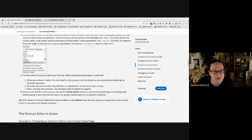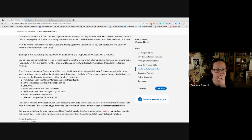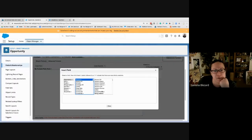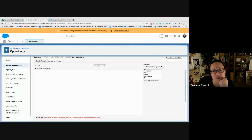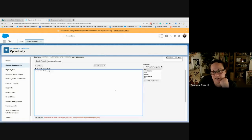So in this instance, what we're going to do is display the account field on the opportunity. Let's carry on with this instance. So remember I did account and I wanted to bring through the industry. So what I want you to do is click insert field. And remember, you've selected that you're on the opportunity object. So if we want to get data from the account, we've got to click on account to open up all the fields that are available on the account. So this is for the account that the opportunity is directly related to. So I'm going to scroll down and I'm going to get the industry. It's a pick list and I'm going to click insert.